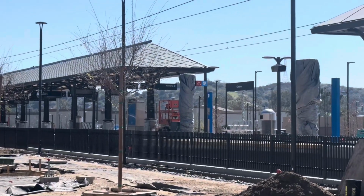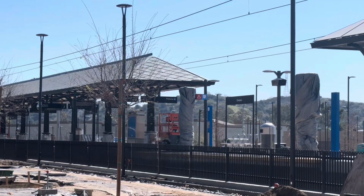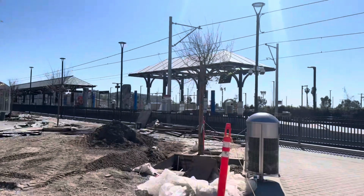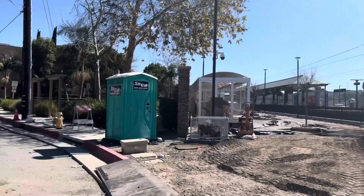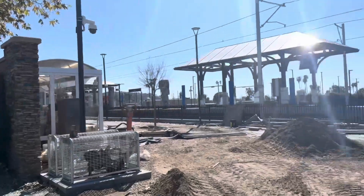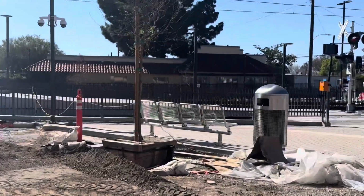You can see that there are some wrapped pillars which will eventually feature the local art that has been done for the station. Each station along the line has had a local artist complete several projects and art showcases that you'll be able to see once the station's open, and through the conceptual art that you'll see in the video.